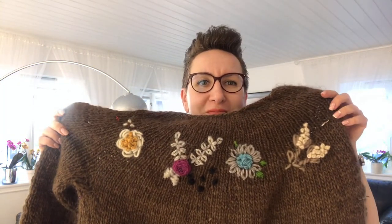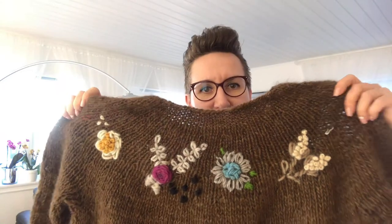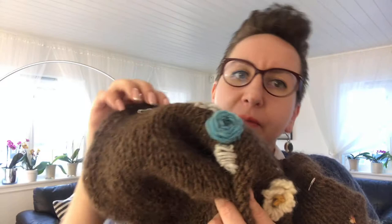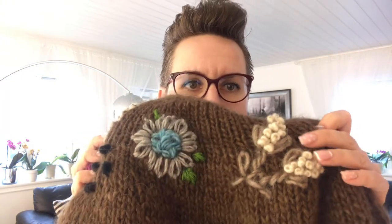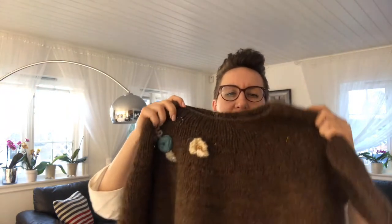I decided to embroider it with flowers. It's not done yet. I still have a bit to work on. So I'm planning to do all the yoke with those 3D flowers. I put a link to the videos that I was using for embroidery because I was doing this 3D embroidery for the first time. These are French knots. This is lazy daisy stitch. These were new to me. Yeah, and I don't know how to call it.